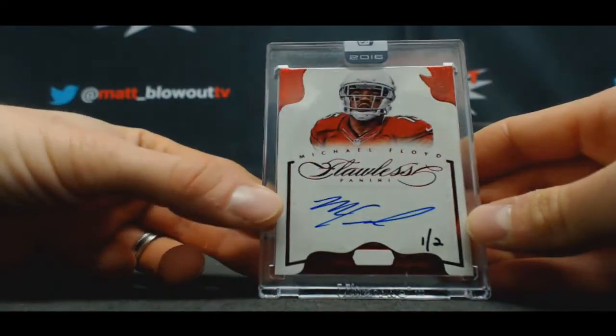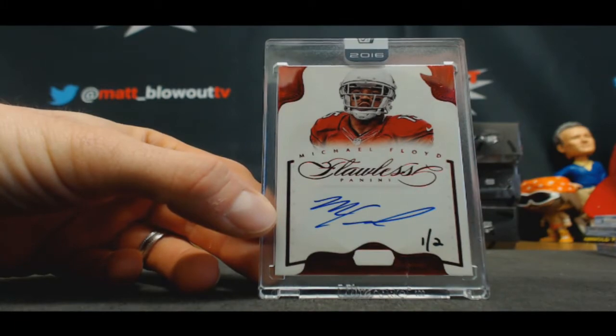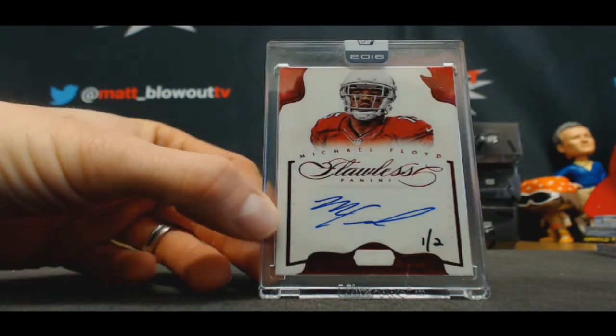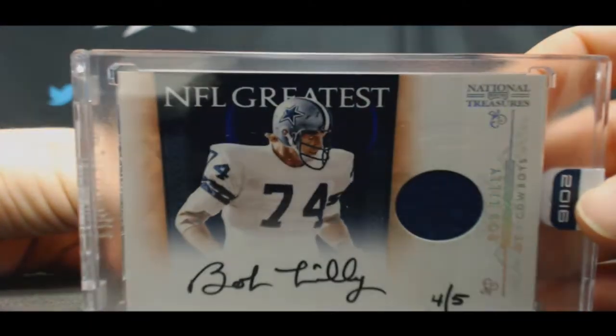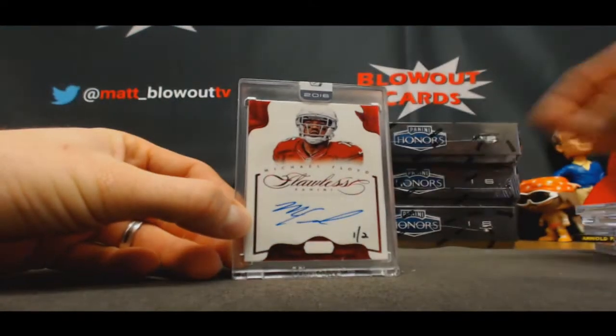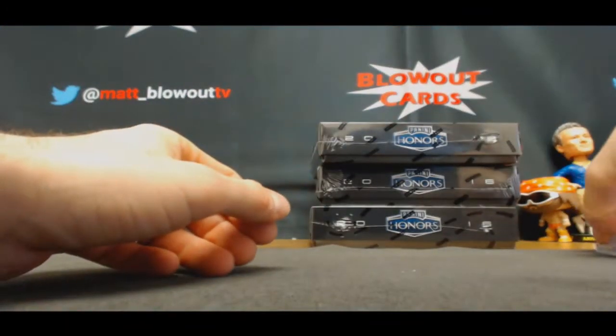And 1 of 2, flawless autograph of Michael Floyd. That's actually a 2011 NT. 2011 NT card. And then flawless, that's 2014 flawless.